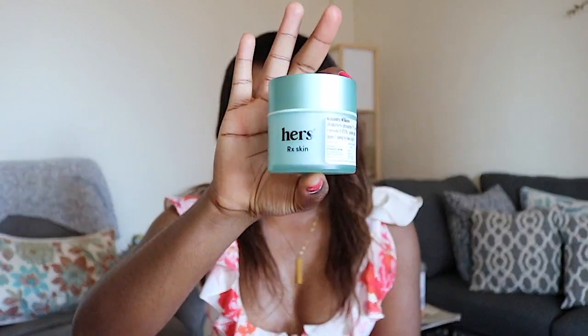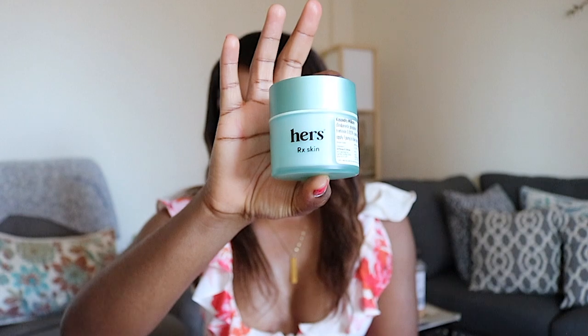Next up is a medical grade skincare product, but it is something that you have to sign up for, and it is prescription based. It is the Her Skin RX. This is what I've been using lately to manage my acne. Again, I am getting older. I'm not playing when it comes to my skincare or my skincare routine.